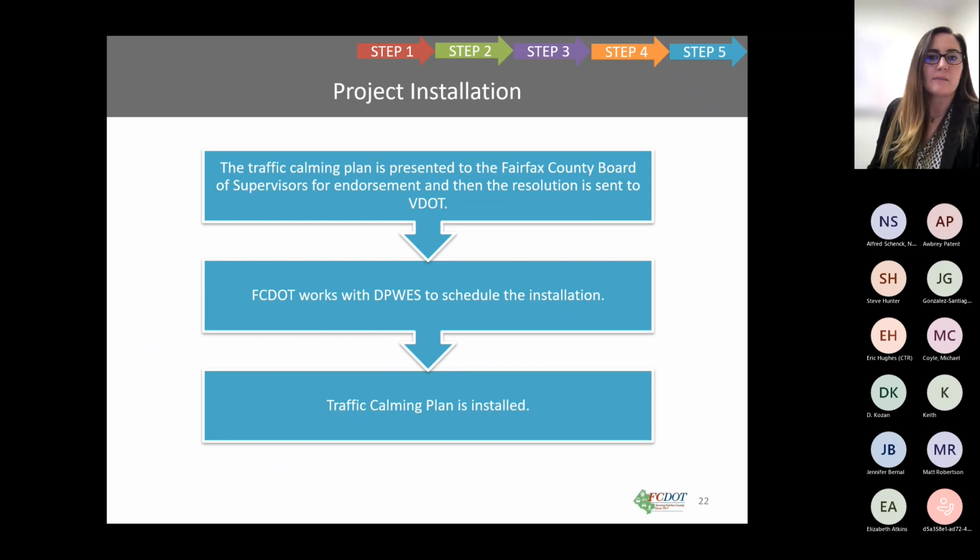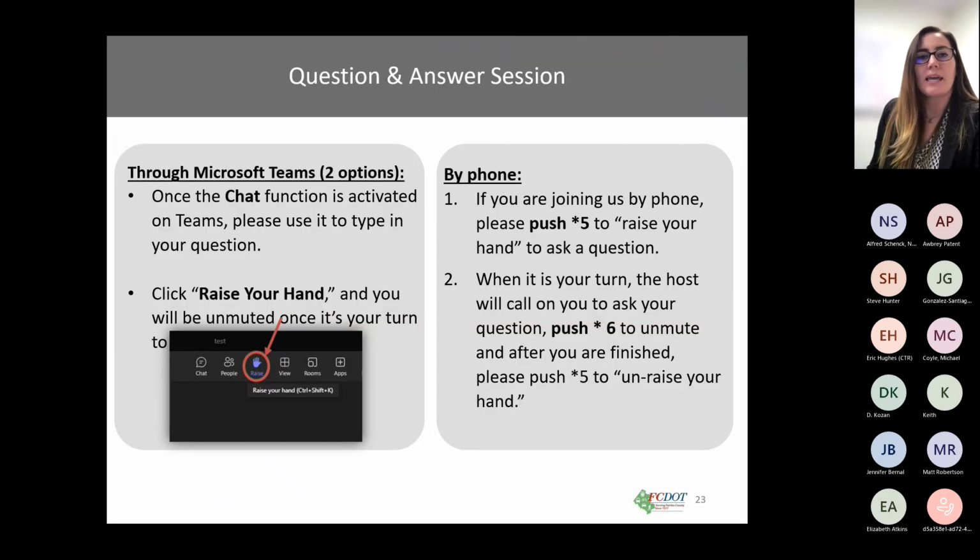So here is the end of the presentation. And here we have the instructions on how to ask your questions. We are going to move to the question and answer phase. You have two options, chat or speak. Once the chat is active on Teams, you can use it to type in your question. And if you want to speak, you can click on the raised hand icon.